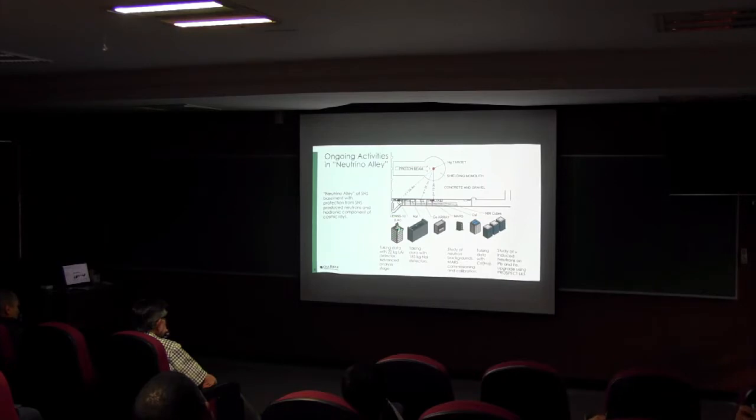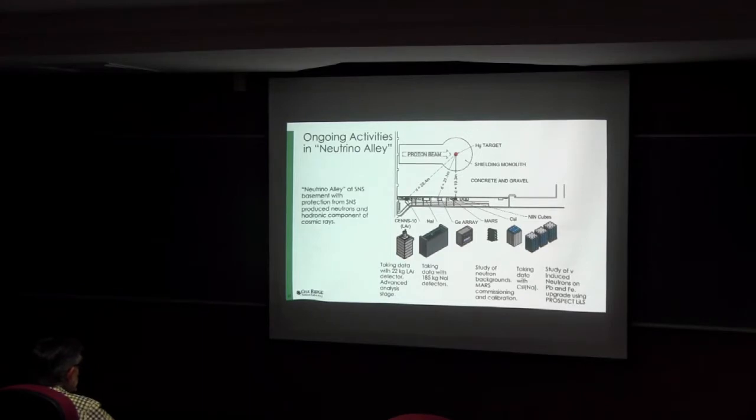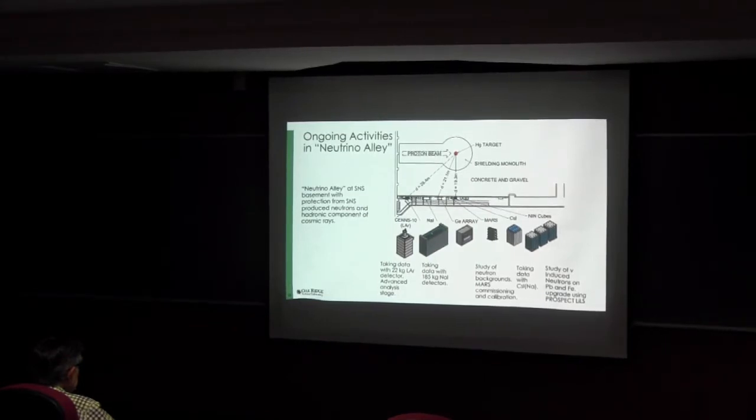For example, a liquid argon experiment has been taking data for quite a bit of time. The analysis is in progress. We'll soon have results coming out from this one. There is a prototype here of about 185 sodium iodide detectors. There are several of these from a project that made a lot of large sodium iodide detectors. So literally there are tons of this material.